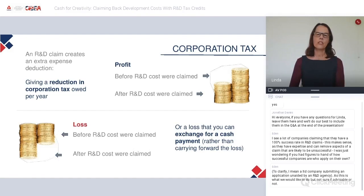So if you're in a loss position, you can claim a cash payment rather than carrying forward that loss. Normally, if you're in a loss position, you carry forward the loss and you can use it to offset profits and therefore reduce tax in future years. But you have the option under the R&D tax credit scheme to claim that loss, claim a part of that loss as a cash payment. Or, as I say, you can reduce your corporation tax payment, so less corporation tax to pay.